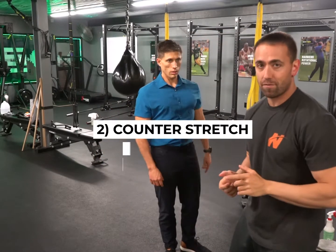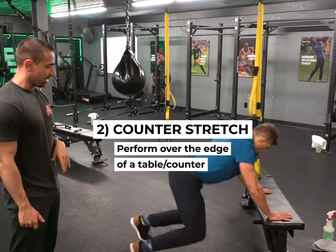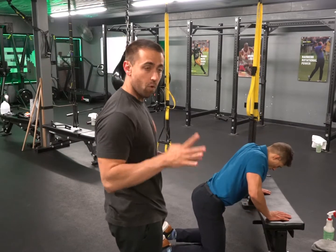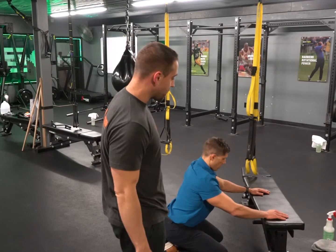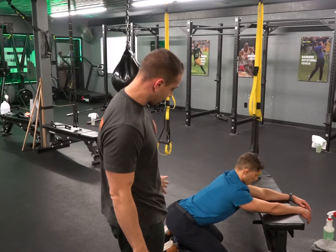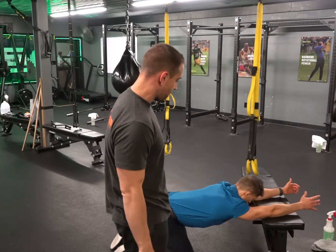Next exercise we have for you is called the counter stretch. So what Dr. Ryan's gonna do is he's gonna get in essentially like a modified quadruped position. So quadruped, quad meaning 4, hands and knees, except his hands are gonna be up on the bench, or his arms rather. And what he's gonna do is he's gonna take his knees back a little bit further there, and we're gonna work through some shoulder and upper back mobility.